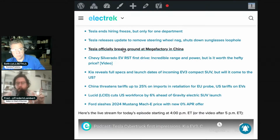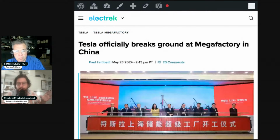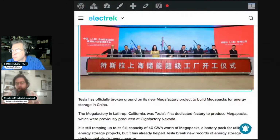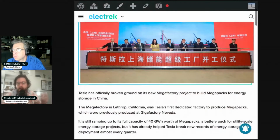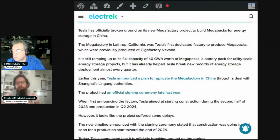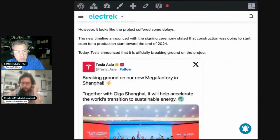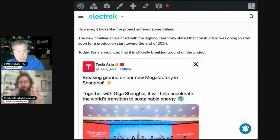Still on Tesla, one more. The Megafactory officially broke ground this week in China. This is where they're going to produce the Chinese Megapack for the Chinese market, another regional market. It's based on the Megafactory in Lathrop, California, which is still ramping up to 40 gigawatt hours. But they anticipate there's so much demand that they can already build another factory. This one's also going to produce about 10,000 Megapacks per year, about 40 gigawatt hours.